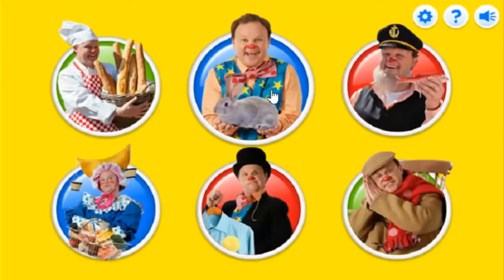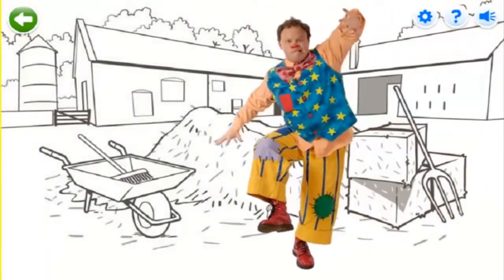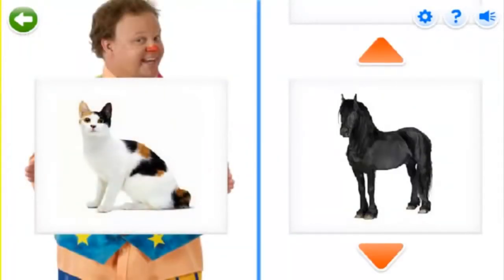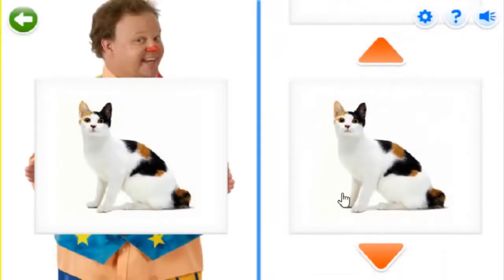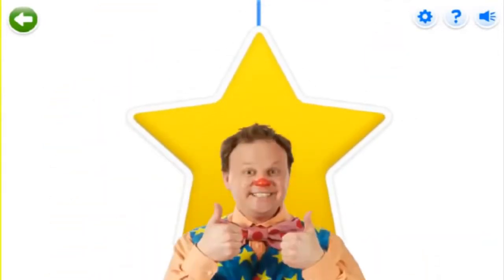Mr. Tumble! Hello, I'm at the farm. Let's find all the animals. We need one of these. Can you find the same? Good work! Let's have another go.